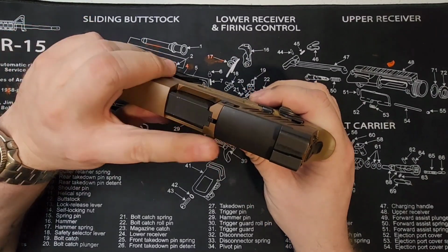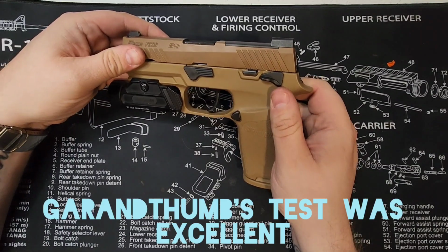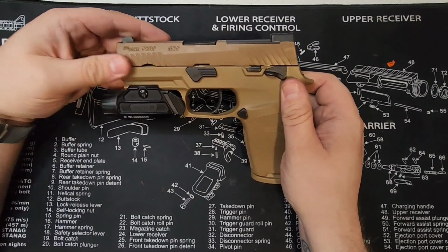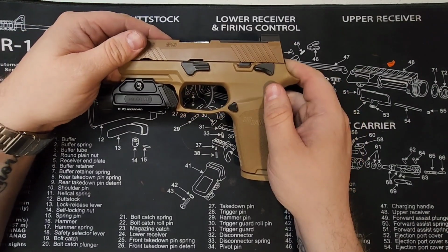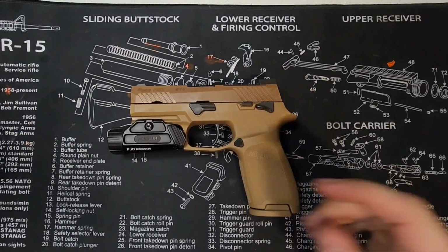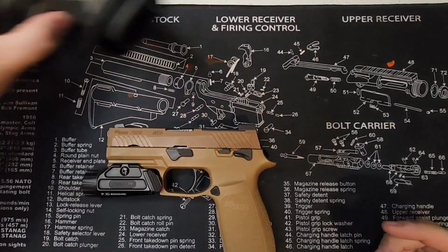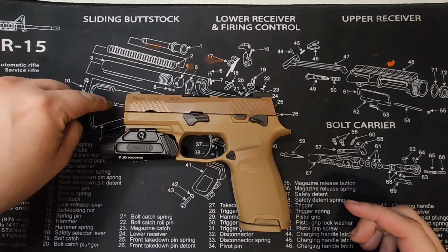Go on YouTube and spend any amount of time watching somebody torture test one of these guns. It almost always comes back, repeated time after time, as being one of the most reliable handguns in any one of these tests. Specifically, I'd point you to Garand Thumb, where he tests a Glock, he tests an M18, a 1911, Nighthawk by the way, Walther PDP, one of these MMPs, and it was actually the MMP and the Sig M18 that did some of the best. It might have been an M17, but an M17 and M18 are the same thing, except that M17 has a longer barrel and slide.